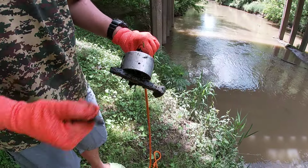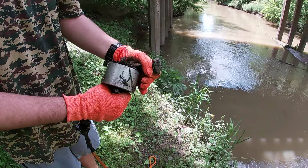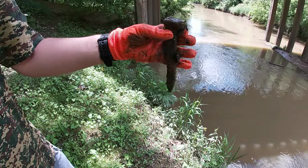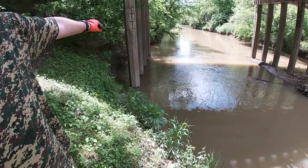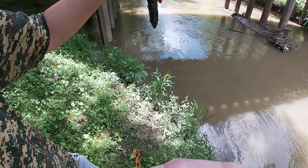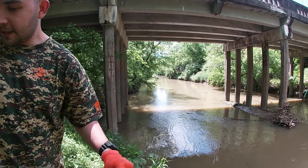Yeah, that right here. So this is kind of crazy, y'all. Nowhere in sight, there's a railroad track within about maybe 5 or 10 miles from this place. And of all places, it's here. It's a railroad nail. Huh. That right there.